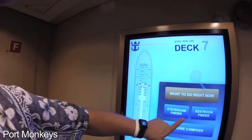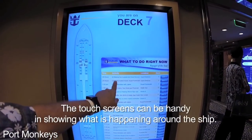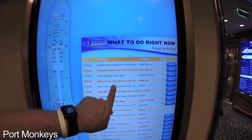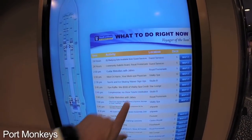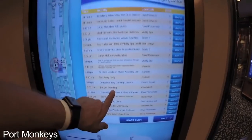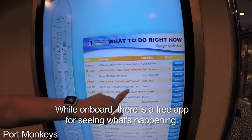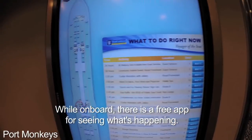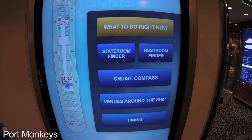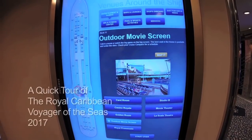Touch screen. See? And it tells you what you could do. And look, we can play mahjong and we can listen to guitar melodies and meet Dr. Harris, your Medi-Spa physician. I'm not sure what that means. Boogie boarding starts at 5 p.m. on the Flow Rider. Anyway, a map of the ship. Start over. Venues around the ship. See, outdoor movie screen and so on.